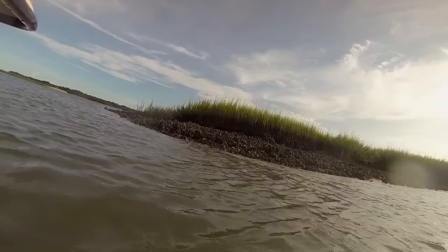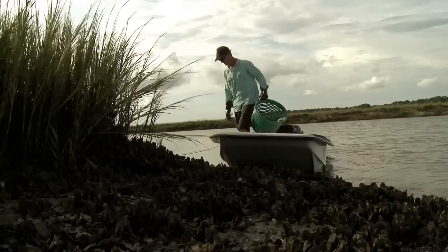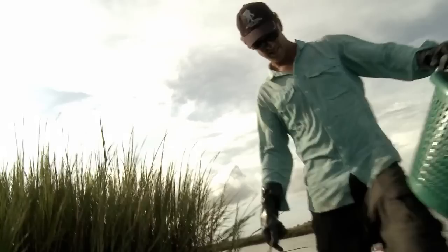Oysters, they're site specific. It's like a Pinot Noir. They're getting their flavor from where they're at. And what they're actually eating is the spartina grass out here, the marsh grass. Because it's so pristine and clean, that's why our oysters are so clean flavored and salty. They taste like the ocean. It's a pop of ocean every time you open one.